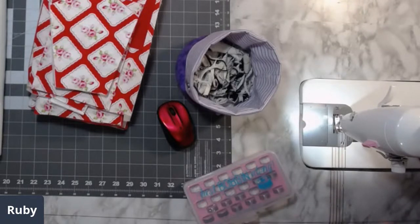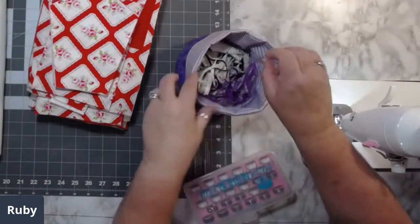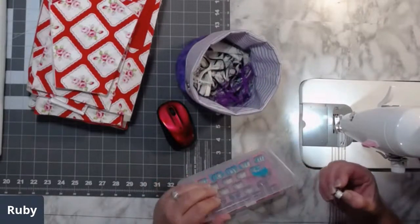Yep. Grumpy's messaging me. Okay, let's draw this out. And that's how you remove your thread off the bobbin. You just put it on your bobbin winder and pull. Okay, so we don't want purple.